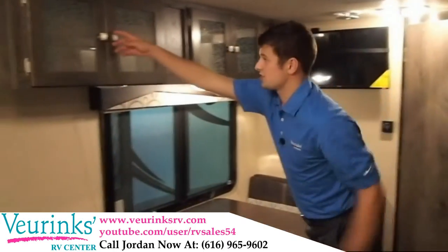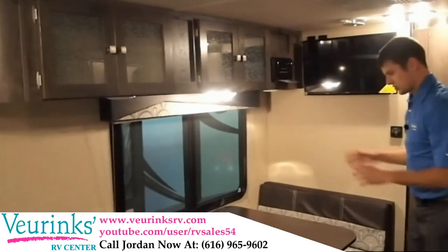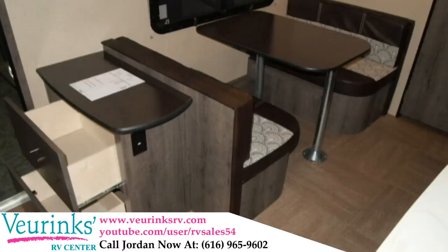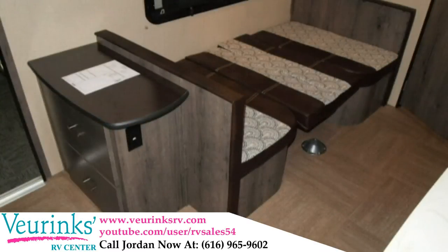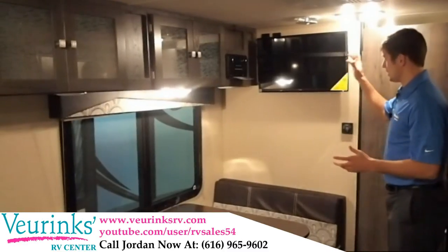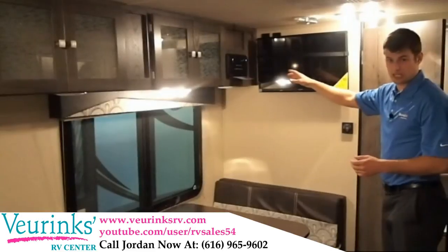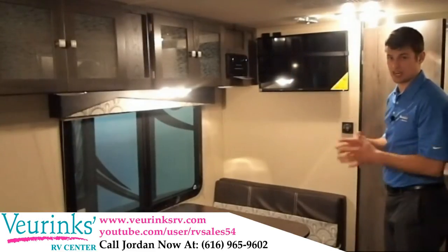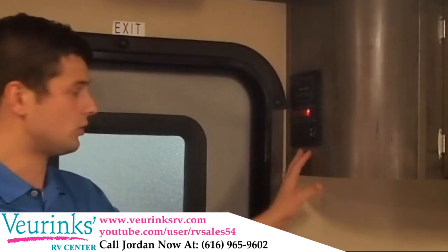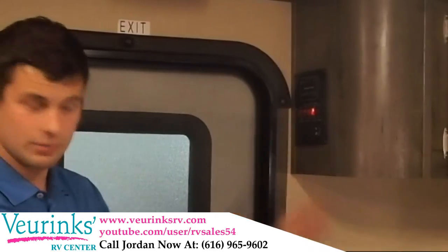You've got a range with a light, 3-burner cooktop stove and a full oven. This layout has tons of storage. Got storage here, here. It also comes with a booth dinette that sleeps two when it's folded down into a bed. You have a centrally located wall mount thermostat. And then it comes with an HD TV along with an AM/FM CD player that also plays DVDs and connects via Bluetooth to your phone. Here you've got your centrally located switch panel where you can see all of your tank monitoring and your in and out for your awning.